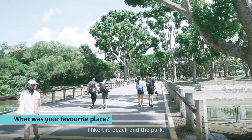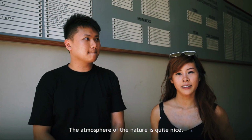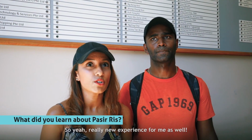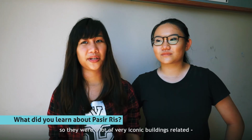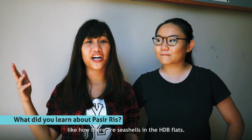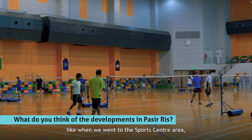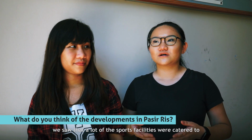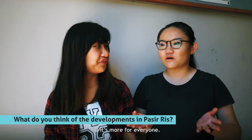I like the beach and the park. The atmosphere of the nature is quite nice. Very different architecture they have compared to where I stay. So yeah, really new experience for me as well. Yeah, it was a coastal town in the past, so there are a lot of very iconic buildings. They're related, like how there are seashells in the HDB flats. When we went to the sports centre area, we saw that a lot of the sports facilities were catered to even disabled people and for families, which I think is really good. So it's more for everyone.